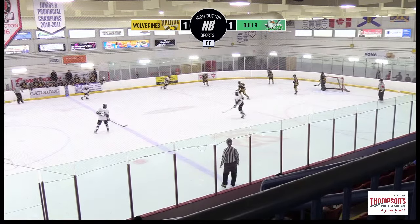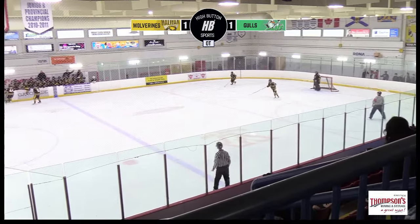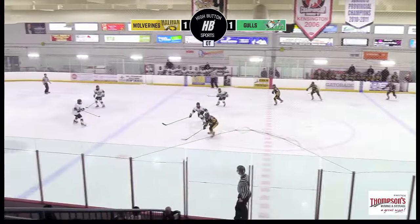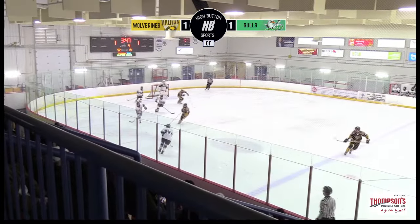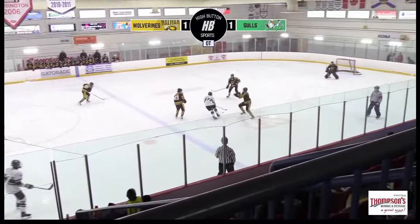It's taken back by Halifax, and they get their first chance here in overtime with some possession in their own end. Gulls get a quick change off. So do Halifax. Now brought in the offensive zone. Knocked off his stick though, so not much of a chance there for Halifax, and right back on the stick of the goal, so it's brought back up the ice by Strong.